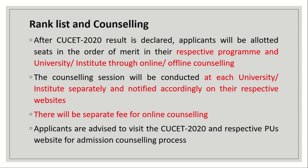There will be a separate fee for online counseling also. So applicants are advised to visit the CUCT 2020 and respective participating universities' websites for the admission counseling process. You can check more in detail regarding this counseling and others by checking their official website.